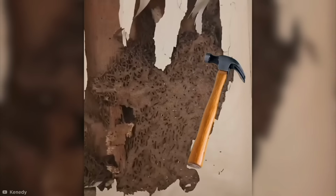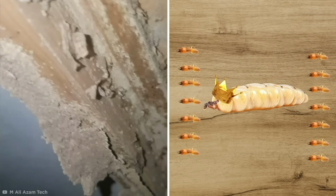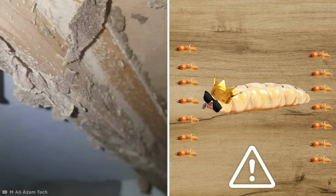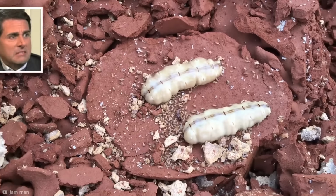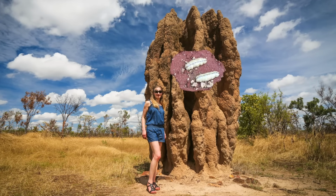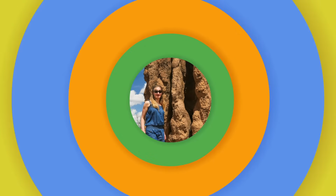Now, it's solely the worker termites that are responsible for tunneling and building these massive mounds. They also collect food for the colony and take care of the queen termite, who sounds like she's living the high life. But be warned, these bug queens are the exact opposite of a dainty woman in a crown. Rather, a horrifying, swollen, egg-laying nightmare. Gross. No wonder termites build their tower so tall. They need all that space to hide their super huge, hideous queens.